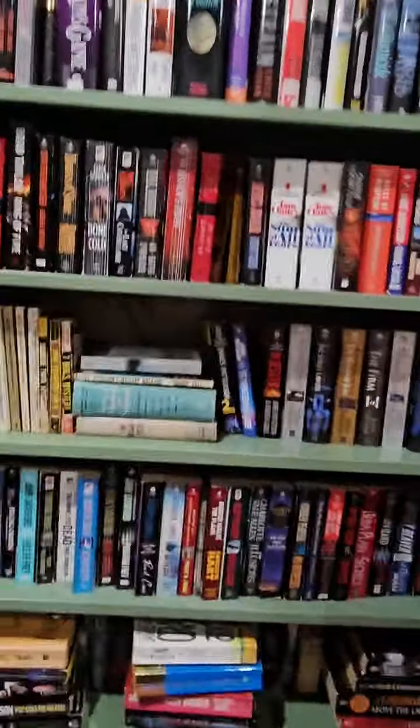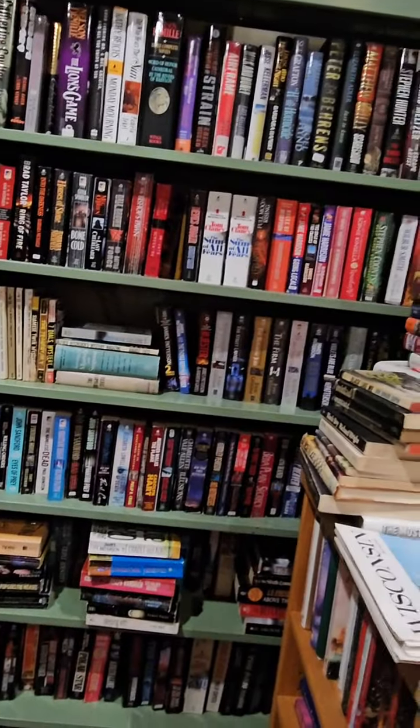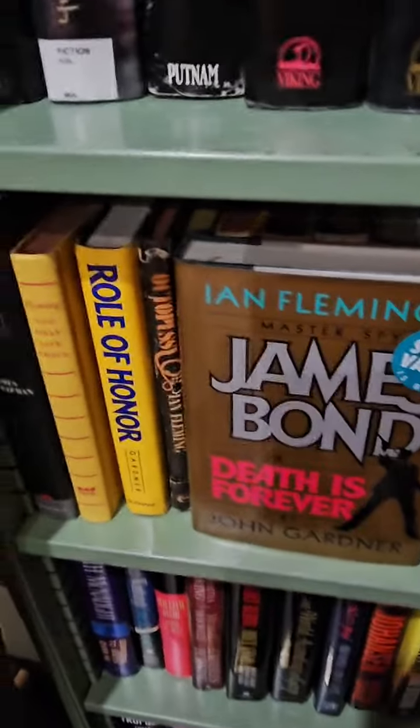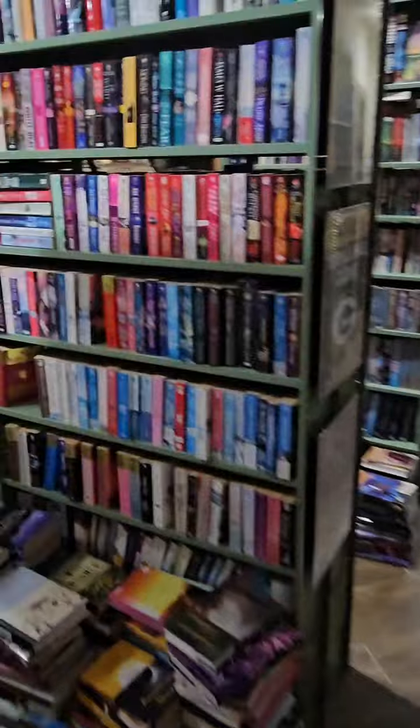These four shelves are all the mysteries. Mysteries and horror, I guess, and true crime. You know, the John Grisham, the James Patterson, the Stephen King, the Michael Crichton. We got a nice selection of James Bond books. Let's go down here. Romance, romance, romance. We got plenty of romance. Anyone that's into romance? Lots and lots of romance.